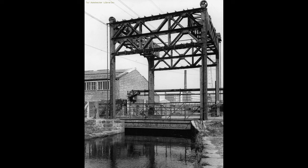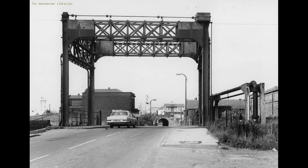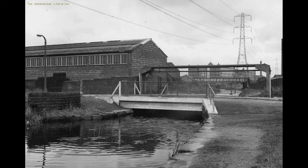This original Victorian lift bridge allowed barges to cross by raising the road above the canal. Seen here with the Swan Mill centre screen and the Junction Mill behind, towering over the little lift bridge. Visible here, framing the signal box of Middleton Junction. The Rochdale Canal and the bridge that crossed it were neglected and forgotten, resulting in the bridge being replaced by a fixed concrete crossing in 1972.